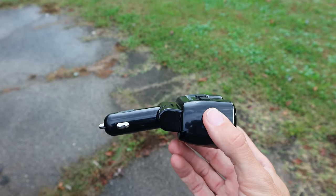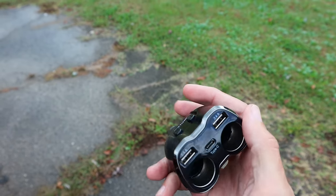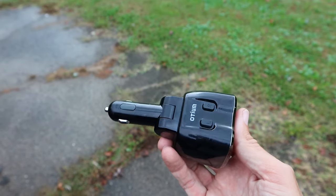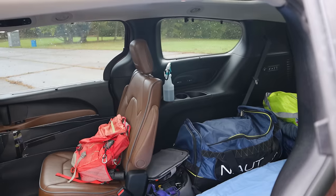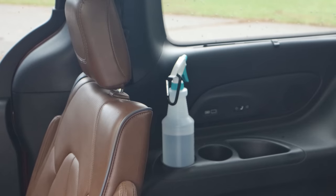You'll probably want to bring something like this, one of these on your trip with you, something that gives you some USB ports. Not every car has built-in USB ports. This van does, so I haven't been using this, but I did bring this just in case it didn't. And this spray bottle back here, I bought that at Walmart on the road a few days ago.